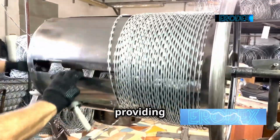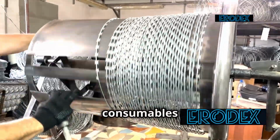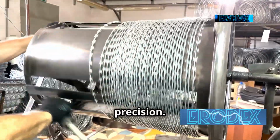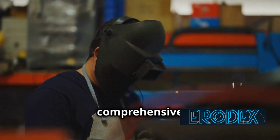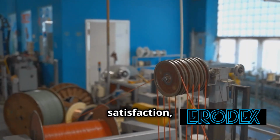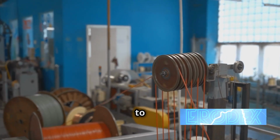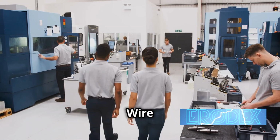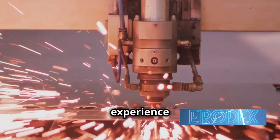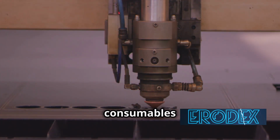Erodex is committed to providing high-quality wire EDM consumables that empower manufacturers to achieve the highest levels of precision. With their expertise, comprehensive product range, and commitment to customer satisfaction, Erodex is the partner you need to unlock the full potential of your wire EDM operations. Choose Erodex and experience the difference that quality consumables make.